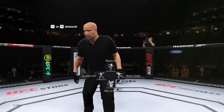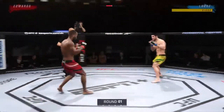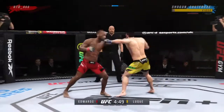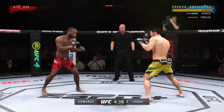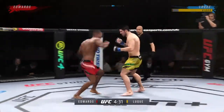You ready? All right, so here we go as round 1 gets underway. Two world-class strikers here, and the expectation is we're going to get a kickboxing match. Yes, we are going to get a striking match. One guy is very good at kicks. The other guy has unbelievable hands. Let's see what type of attack is going to win the battle of two great stand-up fighters.